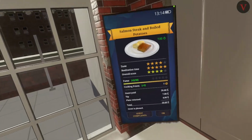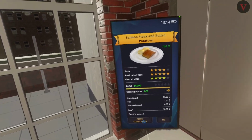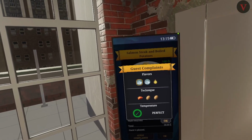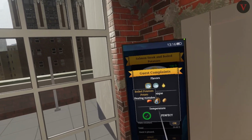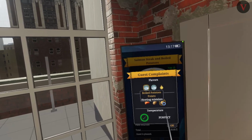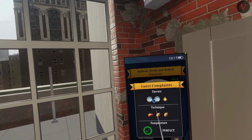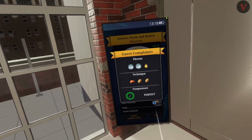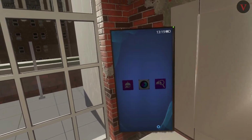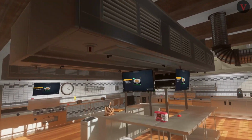Alright, the screen went out for a moment there, so that might have been a weird jump. Heating mistakes, what? 2 minutes. Too much salt? I had exactly the amount of salt. Oh, come on. Picky eaters.